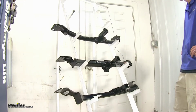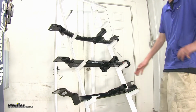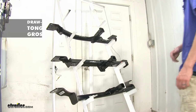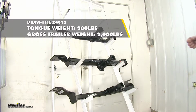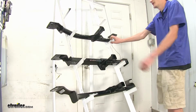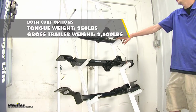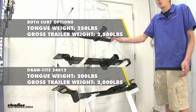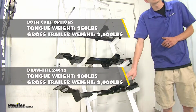Okay, the next biggest difference that we found between our hitches is as far as weight capacity goes. Our Draw-Tite hitch here at the bottom is the only Class I hitch that we have here. It features a 200-pound max gross tongue weight rating and a 2,000-pound max gross trailer weight rating. Both of our Curt hitches here, however, are Class II hitches. They feature a 250-pound max gross tongue weight rating and a 2,500-pound max gross trailer weight rating. So they do support more weight, which makes them more useful for using for a bike rack or a cargo carrier than, say, the Draw-Tite hitch.